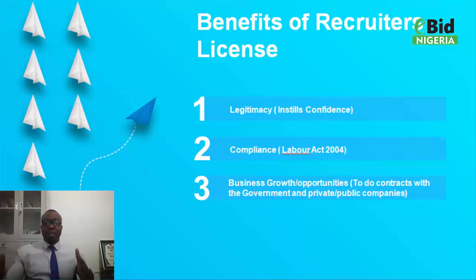blossom from there. The next benefit that is accruable to you, if you have a recruiter's license as an employment agency or a labor contractor, is that you are complying with the provisions of the Labor Act 2004. The Labor Act is the act that governs and superintends any relationship between employers and employees, and also job seekers and recruitment agencies. So if you process a recruiter's license, it simply means that you have complied with the provisions of the act.